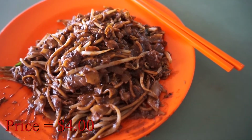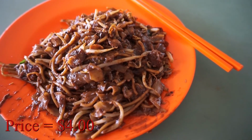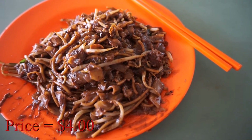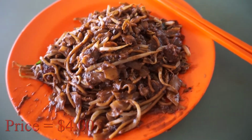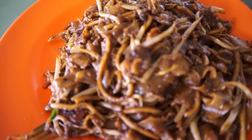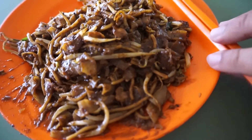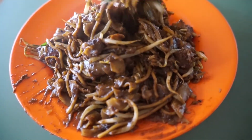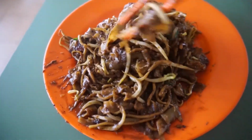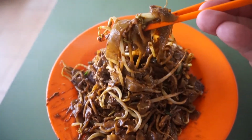So basically, I don't think this Char Kway Teow has been cooked by the original owner. It's either cooked by the son or by a worker, but they still cook it very well. Not as good as the owner, but still not too bad. The smell from this will drive you crazy. You can smell the soya sauce, the pork lard, the garlic, the sweet soya sauce. It all goes very well together with the noodles.